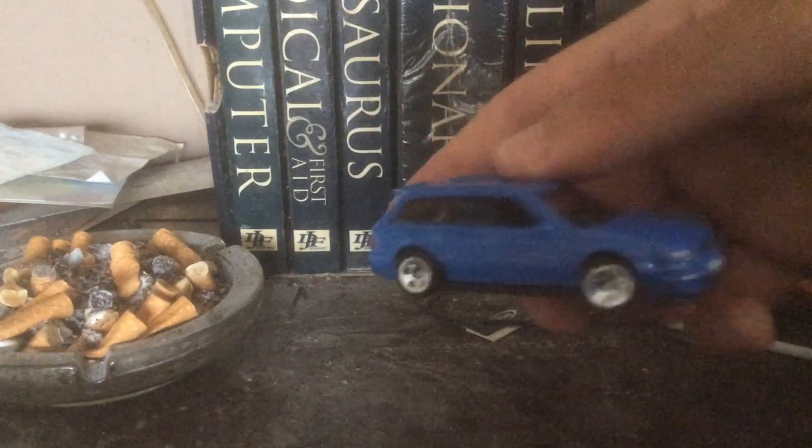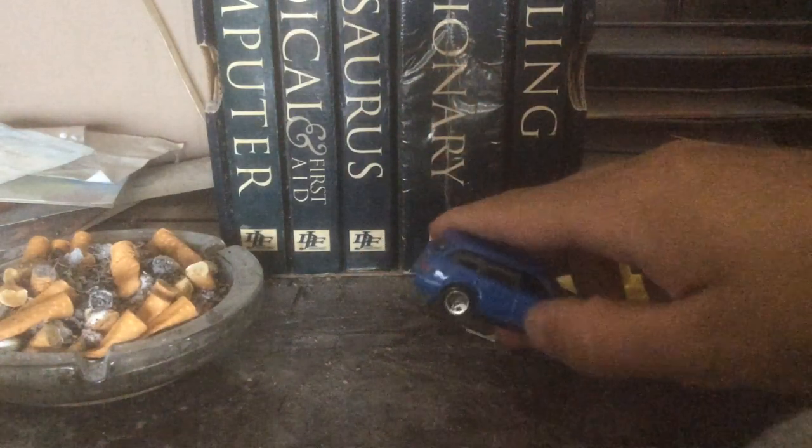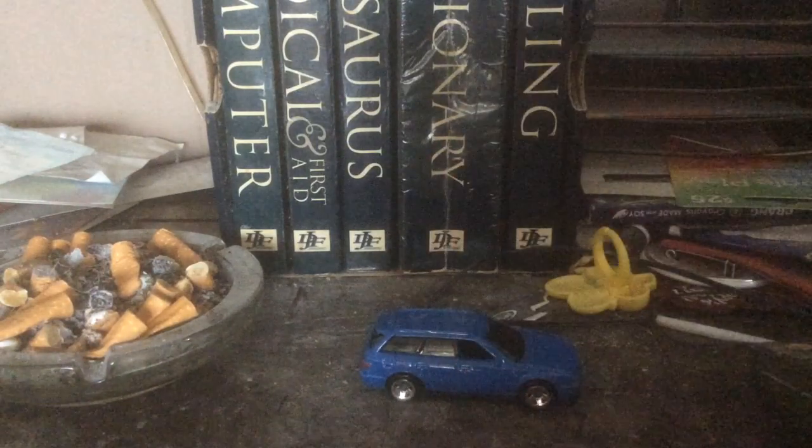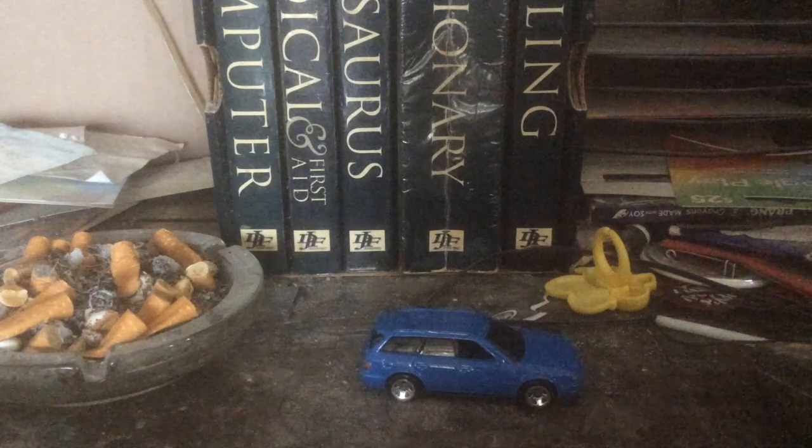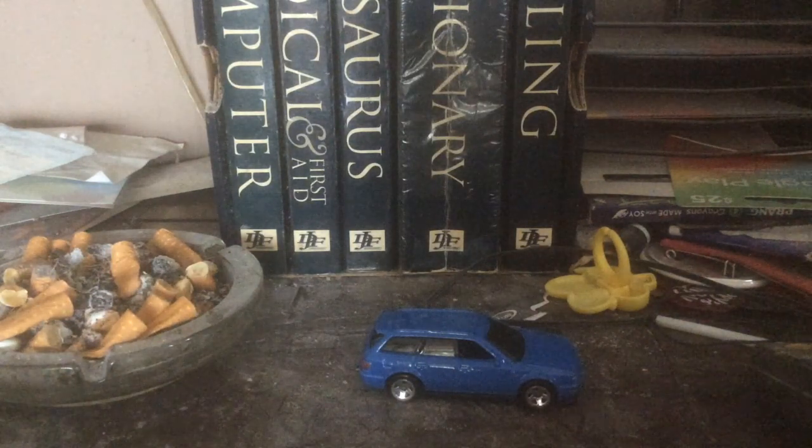This RS2 Avant, well, they did very good on this one. But make sure you get ready for the next one. We'll be doing more of them soon on the channel.